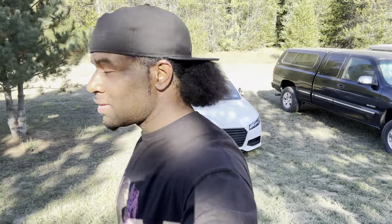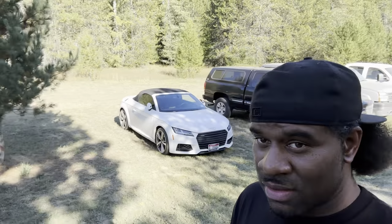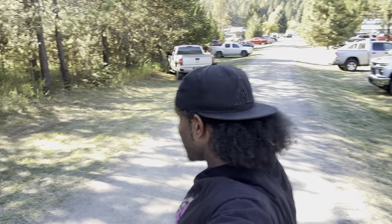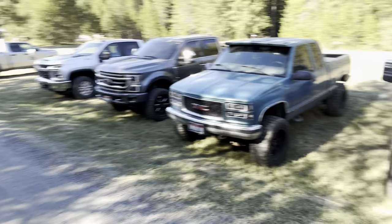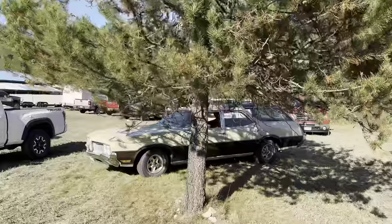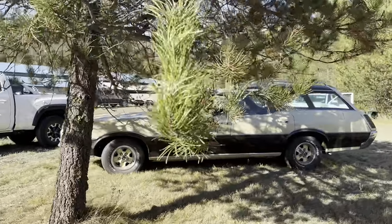I can't wait, man. I'm still walking. Look at this. I'm still walking, and I still gotta go way over there. This is goals already. I gotta work on my shoes. Yo, I gotta look at the '70 Vista Cruiser real quick. I'm a wagon guy.